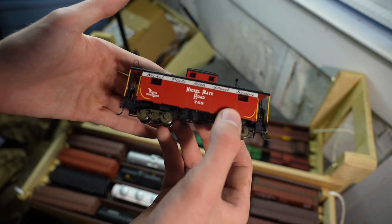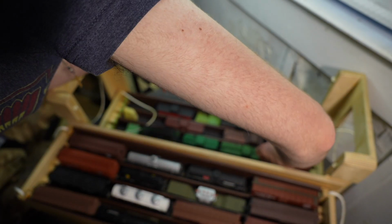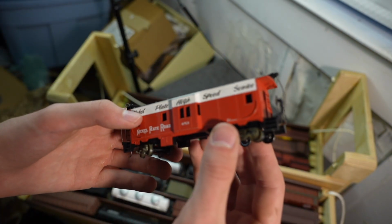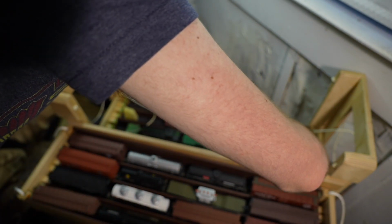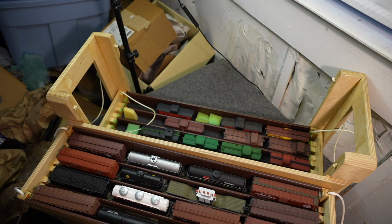And then you got some higher end stuff like this Atlas Nickel Plate caboose. And the last thing I'll grab in this tray is another Nickel Plate caboose, and it's probably my favorite thing in here. Look at this bay window, guys. I mean, you can't go wrong with this kind of stuff. It's amazing the work that was put into this collection, guys. Just absolutely unbelievable. So we're going to see a lot more stuff like this in this haul. Let's keep it rolling and see what else we can find.